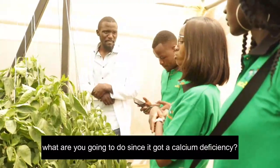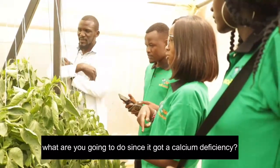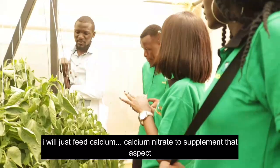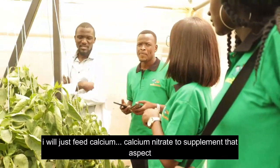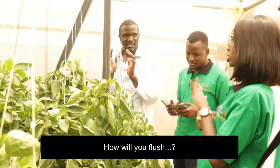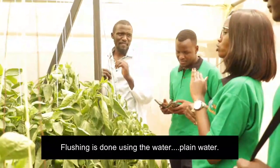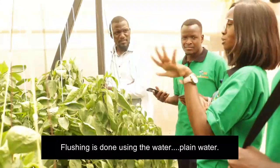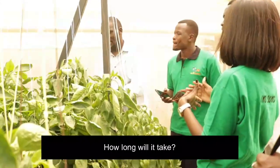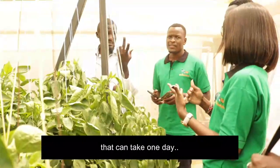So what are you going to do now that it has a calcium deficiency? I'll feed calcium nitrate to supplement that. First of all, I'll flush the system of potassium, using plain water. You flush completely with plain water. That can take 1 day. A 1 day flush.